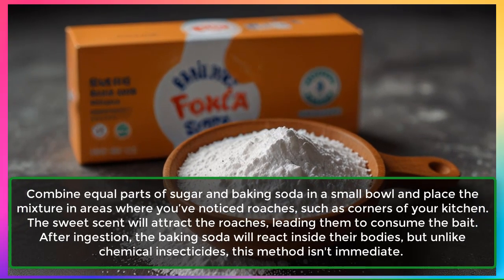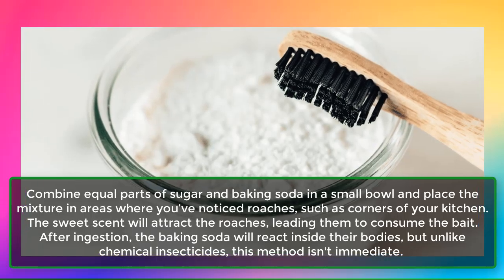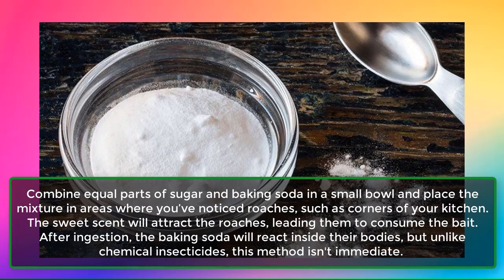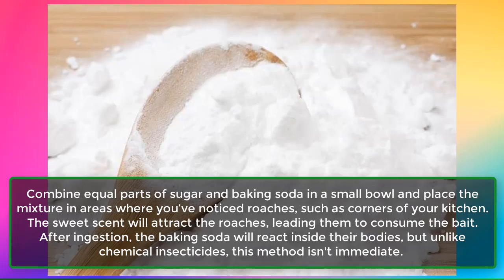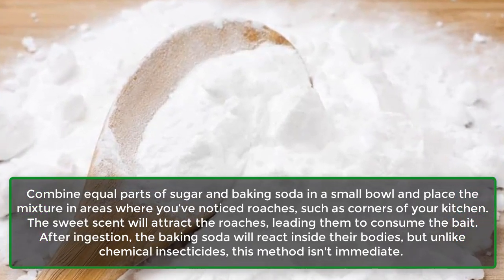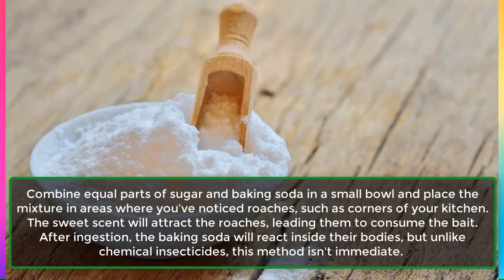Combine equal parts of sugar and baking soda in a small bowl and place the mixture in areas where you've noticed roaches, such as corners of your kitchen. The sweet scent will attract the roaches, leading them to consume the bait. After ingestion, the baking soda will react inside their bodies, but unlike chemical insecticides, this method isn't immediate.